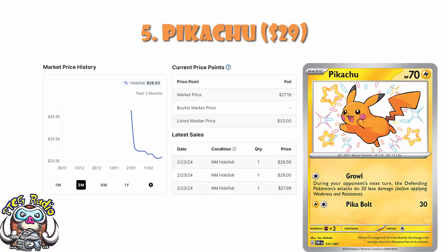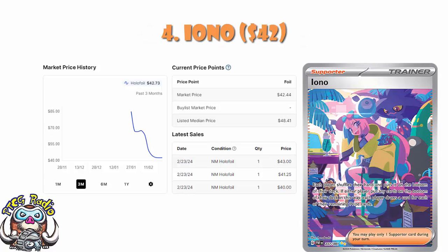But what about the big special illustration rares? Well, to put it bluntly, they're kind of all falling. So, Ino started off life as an $85 card. It's plummeted down to a $40 card, and I've said it before and I'll say it again.